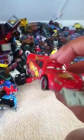Lightning McQueen Hawk. Dirt Lightning McQueen. Mud Lightning McQueen. Burnt Moon Lightning McQueen. Shoveling Pavement Lightning McQueen. See, he's kind of dirty here. See the shovel. Mad Lightning McQueen.